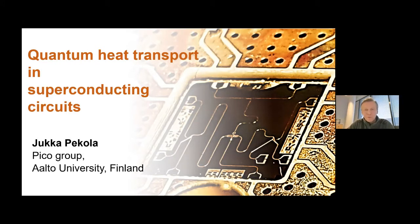PIs, mostly people working on quantum circuits. Several of us are working on superconducting systems. We have people from Aalto University, we have people from University of Helsinki, and quite importantly, we also have people from VTT, which is the Technical Research Center in Finland. So we have very basic research and also applications here.